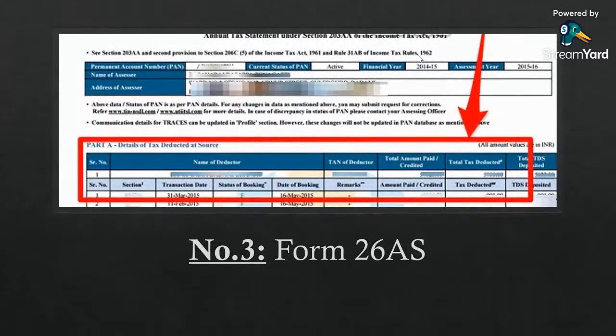Point number three, your Form 26AS. Your Form 26AS is obviously a very important document. It has all the tax income that you are getting and whatever deductions have been made on these tax incomes as well. So therefore, the TDS, whatever self-assessment tax, advance tax, TCS, everything will be reported in this Form 26AS.